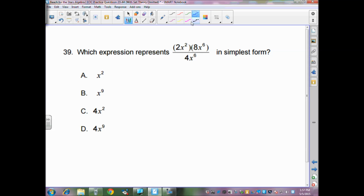Okay, they want to simplify this. We have a choice between multiply and divide. Remember, when you are doing rational expressions, the numerator and the denominator, if there's more than one term, are like a grouping symbol. So we need to do the numerator first. 2 times 8 is 16. We are multiplying like bases, so we add the exponents: x to the 8 over 4x to the 6th. Now we divide. 16 divided by 4 is 4. When we are dividing exponents, we subtract, so that'd be x to the 2nd. So the answer would be C.